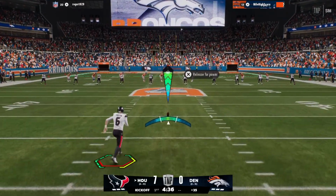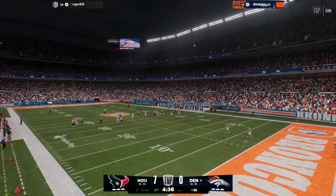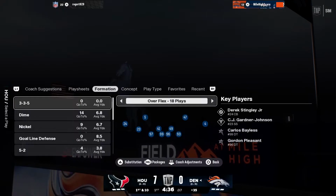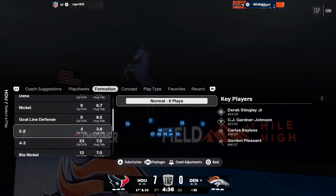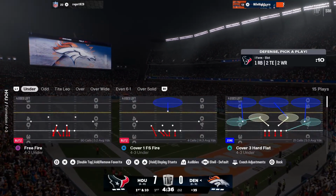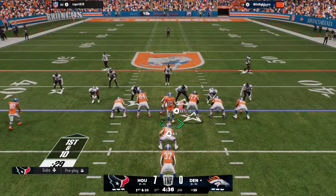Out is the kickoff unit as they run up and send this one away. And that is over the back line of the end zone. It's a touchback, and they'll bring this out to the 35-yard line. Denver offense at the line, ready to go.